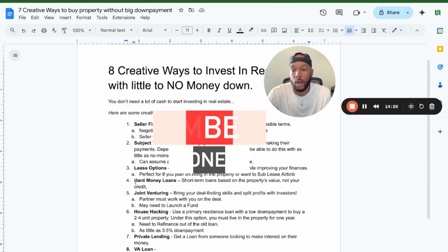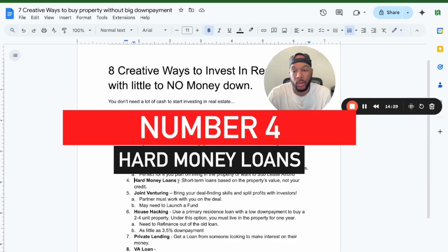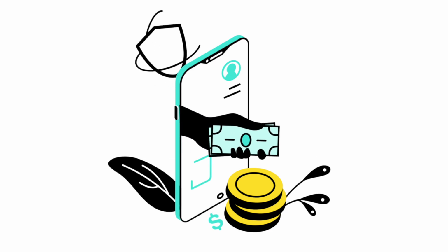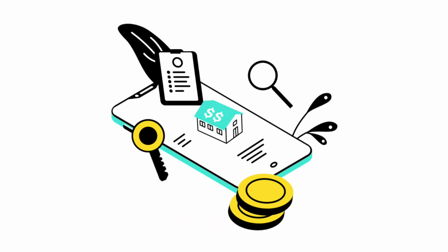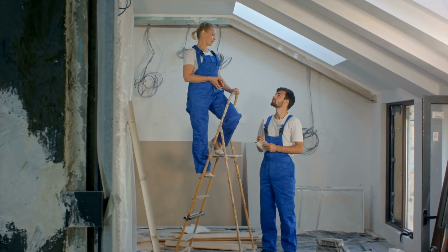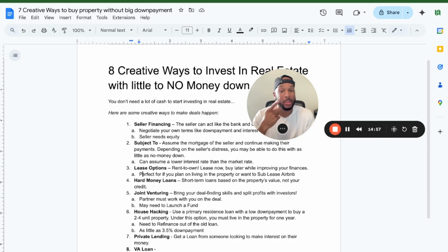All right, moving along, hard money loans. This is something that I use on almost all of my properties. And the real reason being is because these are easily scaled, right? Hard money loans are short-term loans based on the property's value, not your credit, not your income, not your debt to income ratio, but the property. So when I use a hard money loan to fix and flip a property, they're looking at what's the ARV, the after repair value of that property. How much work are you putting in and how much is that going to make when you flip it? That's what dictates how much interest they charge me and what down payment they require.